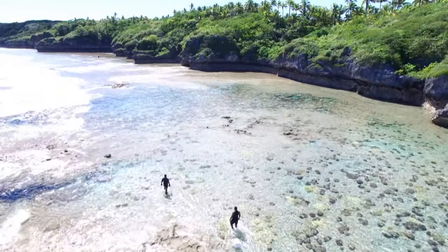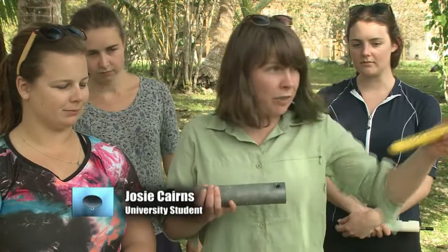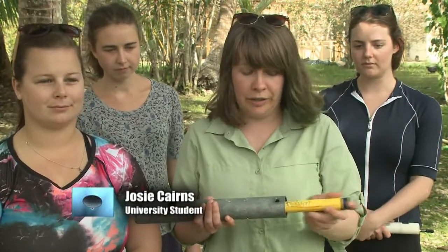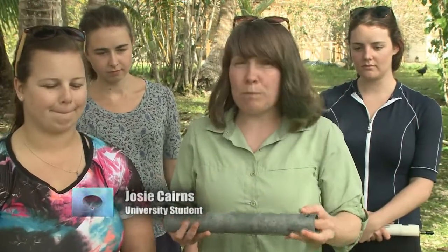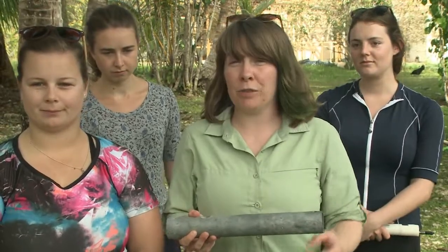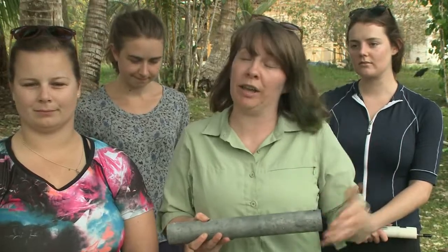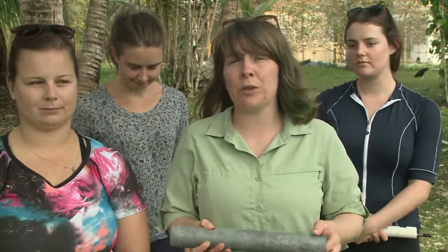These are wave probes. This is an RBR wave probe, and this is a protective device for it. So what we've done is we've had them out on the beach here. This just goes in there, and then they get bolted onto the reef, and we've left them out there for a week recording data. And so it will tell us how high the waves have been throughout the week, and we'll be able to see what's happening and look at the effect of the waves on the cliffs here.